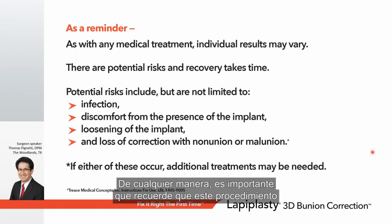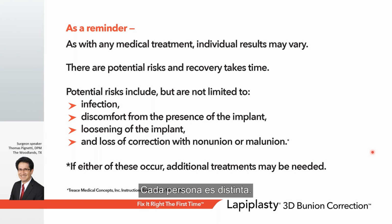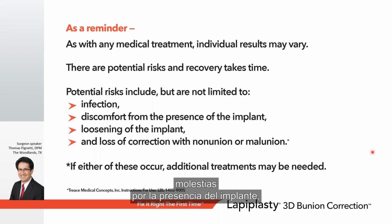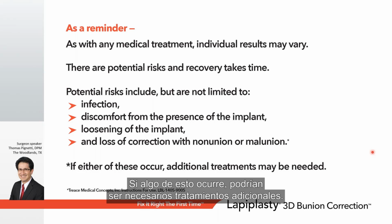Either way, okay, it's important to remember that this is a serious procedure, and with any medical treatment, individual results can vary. There are potential risks, and recovery takes time. Everybody's a little bit different. Potential risks include, but are not limited to, infection, discomfort from the presence of the implant, loosening of the implant, and loss of correction with non-union or malunion. Again, non-union meaning that the bones don't heal together, or malunion that they heal in a position that's other than what was originally intended. And again, if either of these occur, additional treatments may be needed.